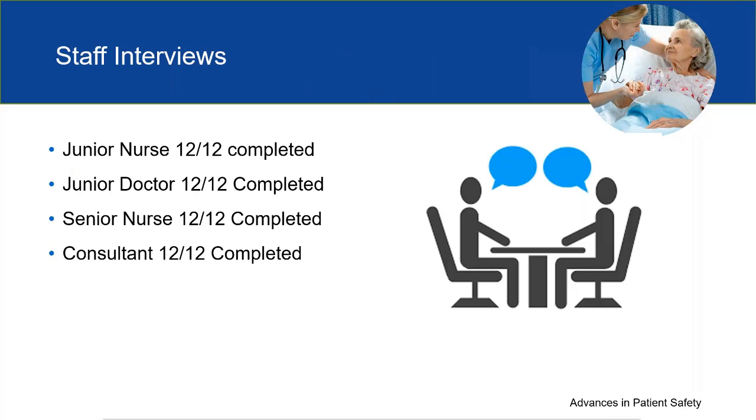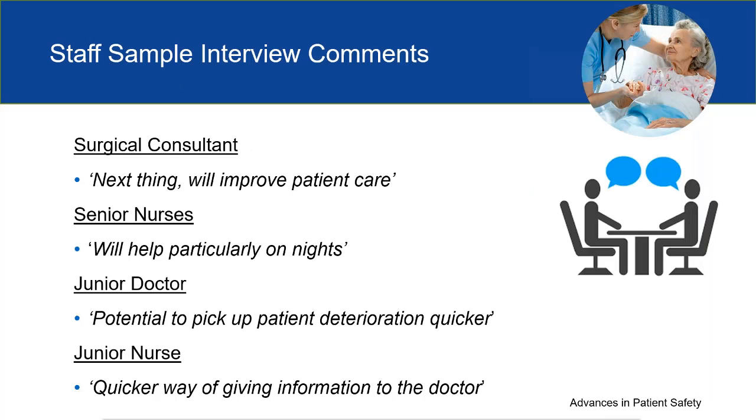As well as this, we were able to perform staff interviews, and we had a mixture of very junior staff to senior staff, so junior nurses, doctors, and senior nurses and consultants. Overall, all of the staff welcomed the technology. The surgical attendings really thought that this was the next best thing and would really improve care for patients. And it's really important for them because they were often covering several sites, and so actually having the ability to look at vital signs remotely was really important. The senior matrons and nurses really felt that this technology would help them out of hours, especially overnights and at weekends. The junior doctors felt that this would certainly help pick up deterioration, and these are often the first that attend the scene when a patient deteriorates. And the junior nurses really felt that this would be a better way of relaying information to the doctor.